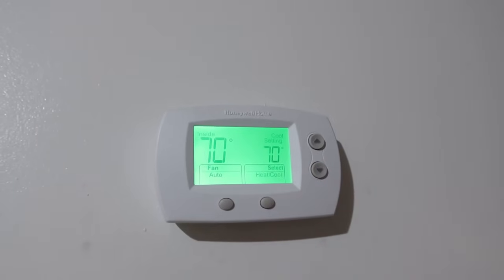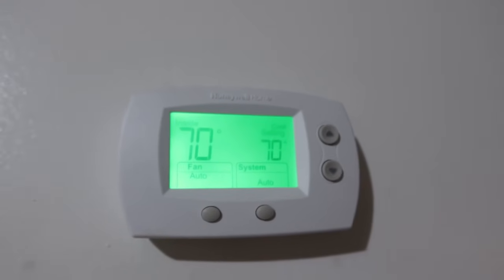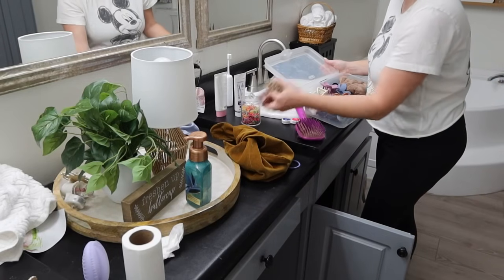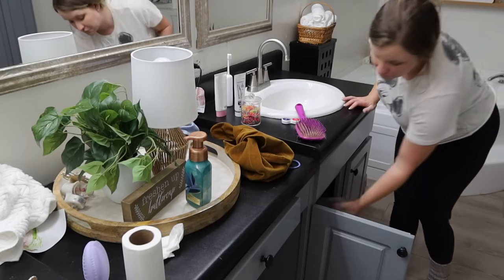Y'all let me know in the comments below what you keep your thermostat on at night. For me, I like to leave mine on 70. I like it nice and cold in the house when I'm sleeping, so I'll go ahead and turn that down to 70. I'm gonna head into the bathroom and just pick up in here.